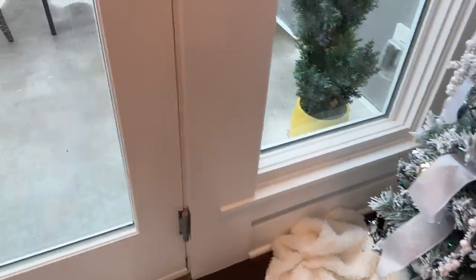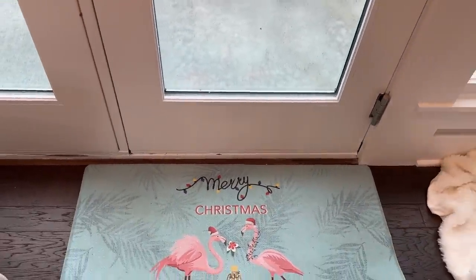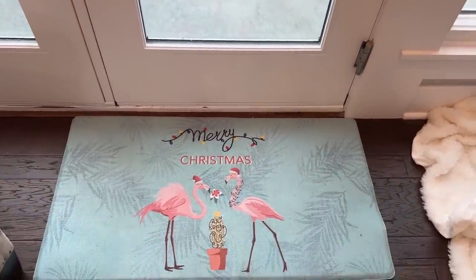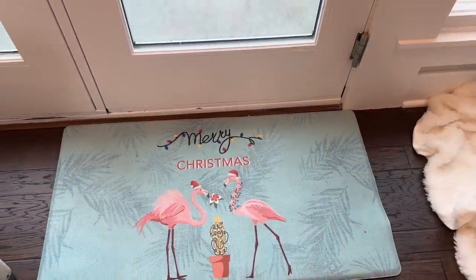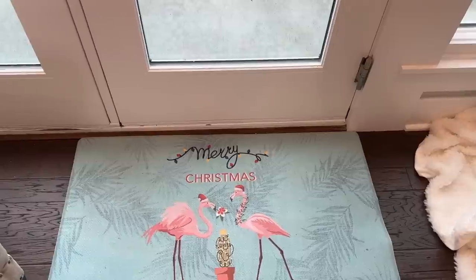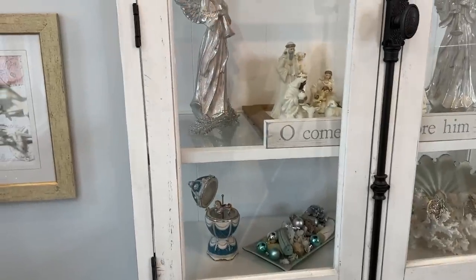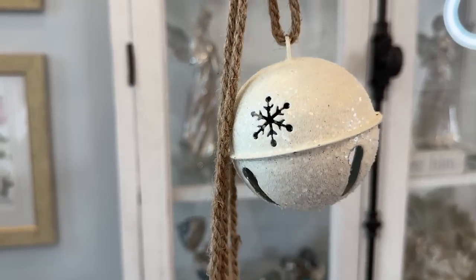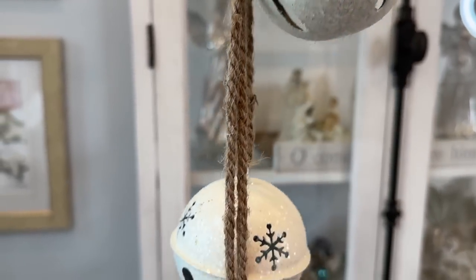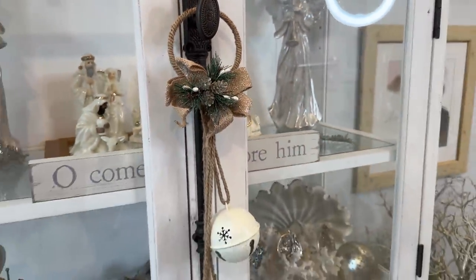And you know what? I have a lot of flamingo, and it just felt like fun to have the flamingo rug. I had this last year, probably in our kitchen. And the blues and the pinks, it just kind of pulls what was in the cabinet over there together. I forgot my bells. I'm pretty sure I had these in the exact same spot last year. They're just a beautiful bell, and they look really pretty hanging on that cabinet.